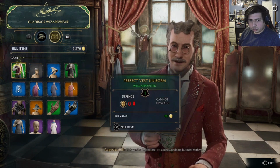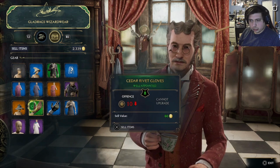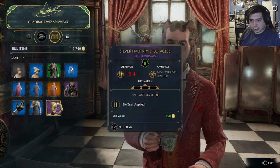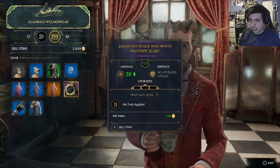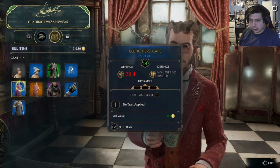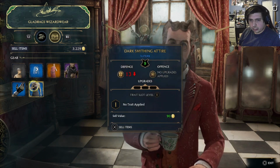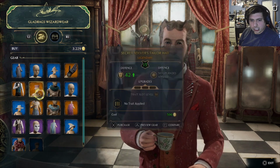If I haven't said it before, it's a pleasure doing business with you. Sell. Could sell this. Definitely want to sell that. I want to sell this. Yeah, sell that. Want to keep that. I'll keep that for now. Sell that. Sell that. Sell all of this. Gonna want to keep that and those gloves too. That's for everything else. Let's see.